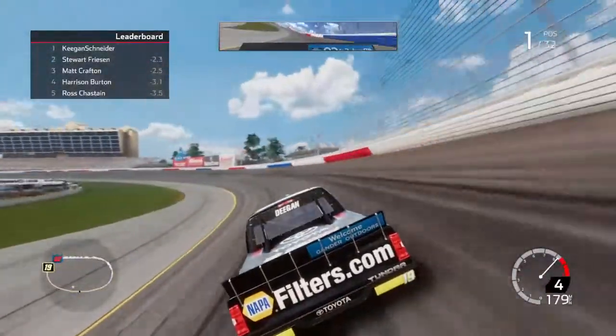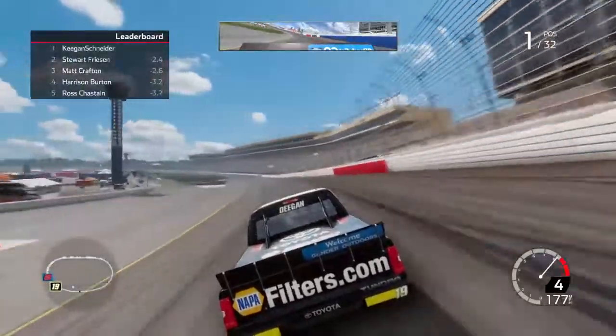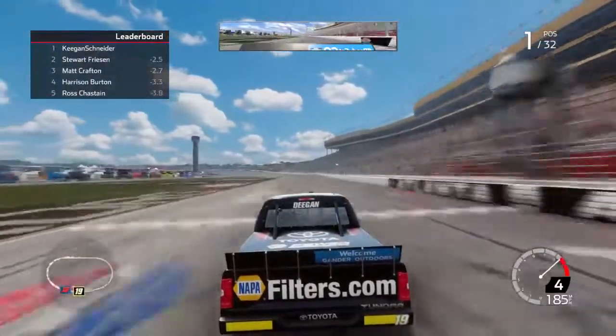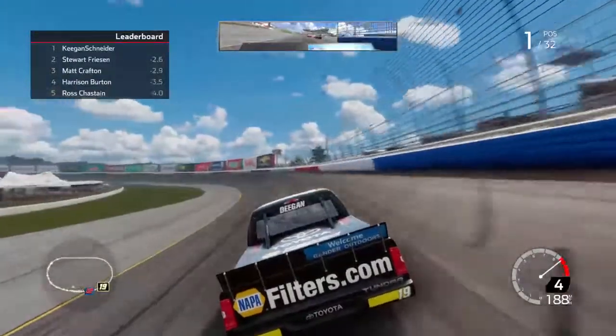Now, once again, we did win at Daytona last week, and in fact, we won both stages as well. Just dominated the race. We're already locked into the playoffs here in the Truck Series.